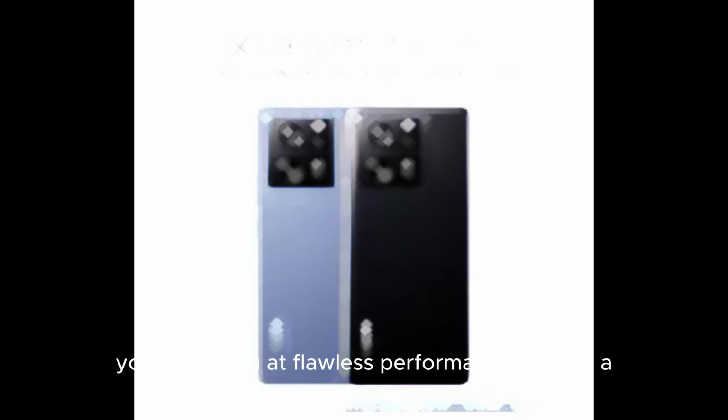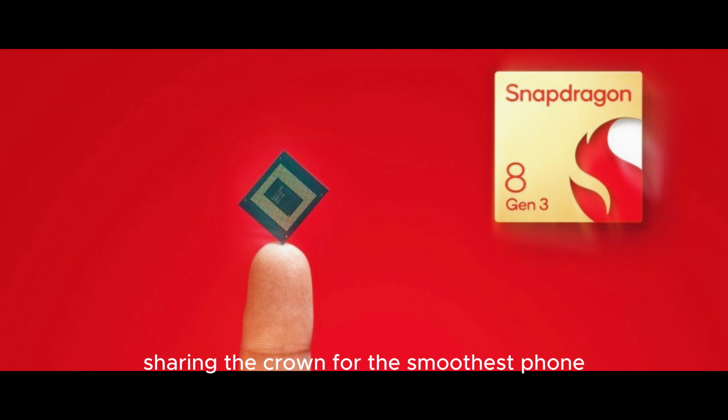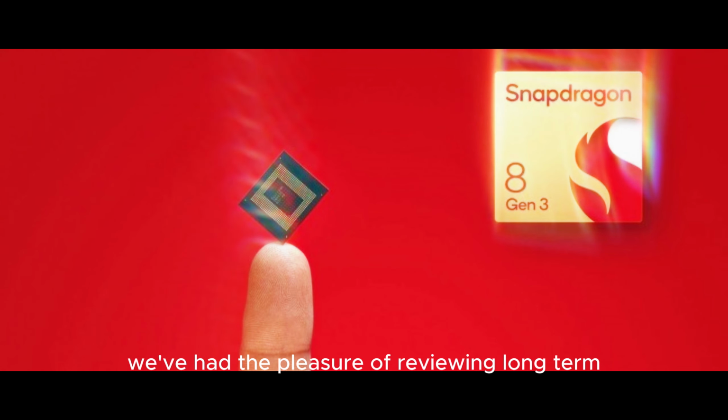And for those of you who aren't into gaming, you're looking at flawless performance without a hint of regret. But what about smoothness? This is where things get interesting. The 13T Pro delivers an exceptionally smooth experience, though it doesn't quite surpass the Snapdragon 8 Gen 2 powered 13 Pro. It's a tie at the top, sharing the crown for the smoothest phone we've had the pleasure of reviewing long-term.